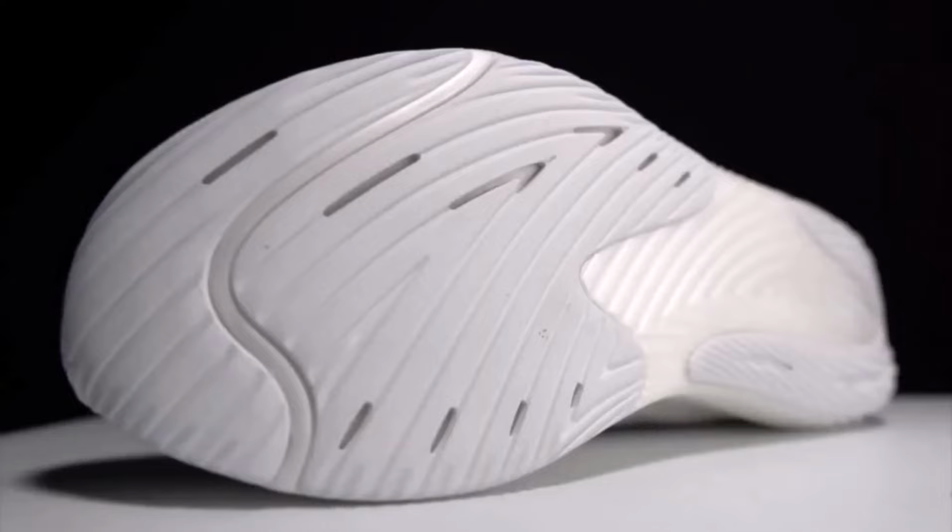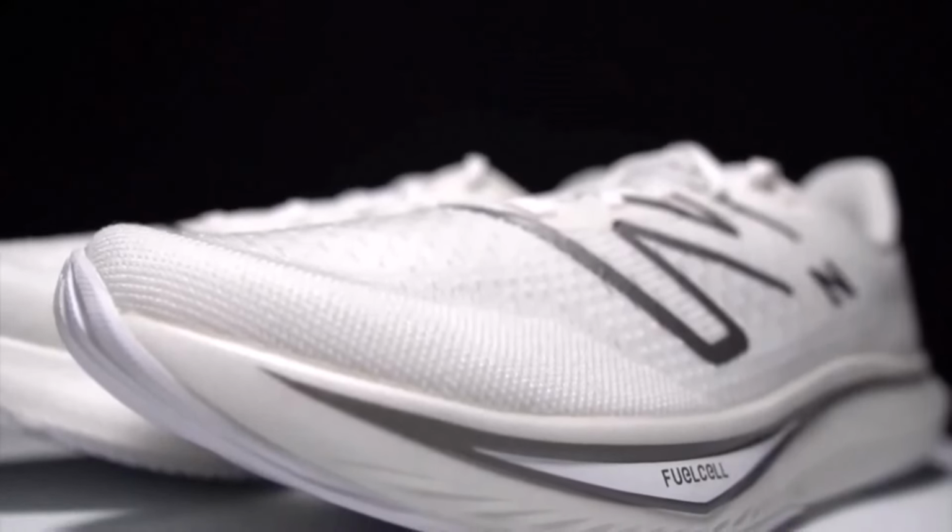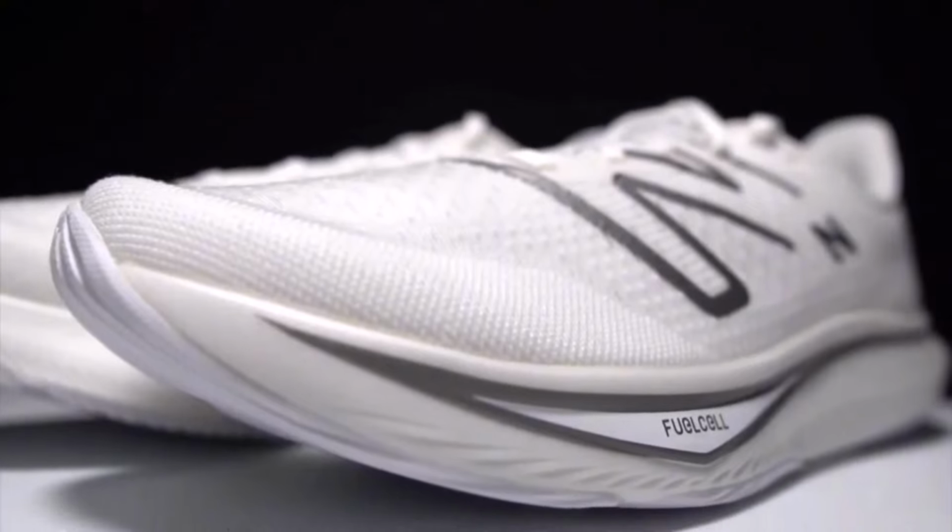One feature I absolutely love is the gusseted tongue. It hugs your foot for a secure, stay-put fit, which means no slipping or adjusting mid-run. It also adds to the Rebel V3's smooth, streamlined design.